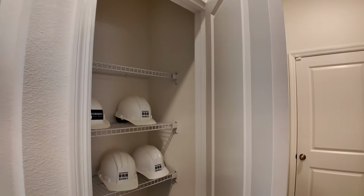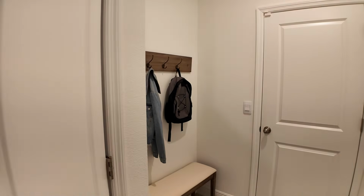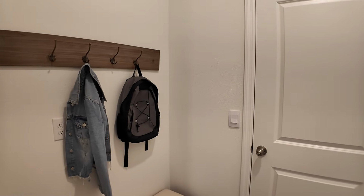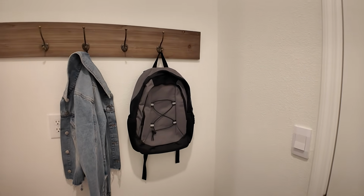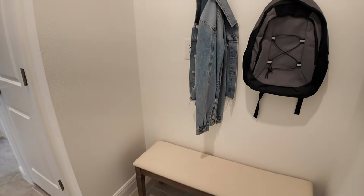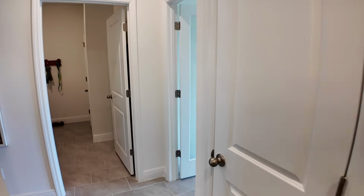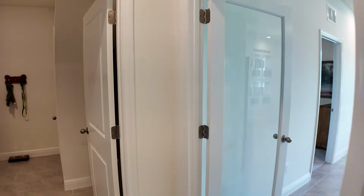And then you do have one storage closet here, which is nice. You could also do additional built-in storage here for like a little backpack drop-off station. And speaking of backpacks, we'll be going over some of the information about the school. So stay tuned to the end when we talk about pricing and incentives and community information.